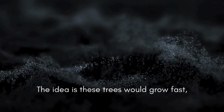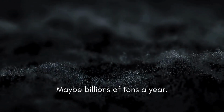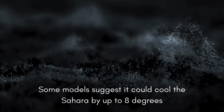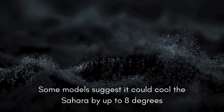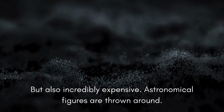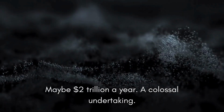What would be the goal? The idea is these trees would grow fast, absorb huge amounts of CO2, maybe billions of tons a year, and also cool the region through transpiration. Some models suggest it could cool the Sahara by up to 8 degrees Celsius. That sounds incredible, but also incredibly expensive. Astronomical figures are thrown around. Maybe $2 trillion a year, a colossal undertaking.